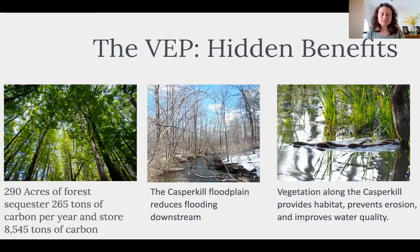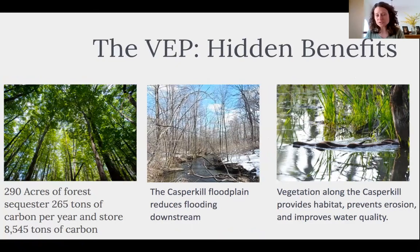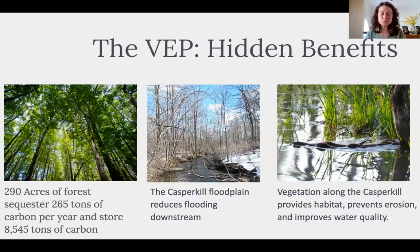But in addition to being this resource for recreation, the ecological preserve offers a lot more benefits. It sequesters carbon, so it's helping to mitigate climate change in the local area. The Casper Kill, which is a tributary of the Hudson River, flows directly through the preserve, and the surrounding forested area of the Casper Kill helps to cleanse the water in the stream, and also allows the stream to flood without harming any structures around it because it is going through an undeveloped area. And then it also provides habitat for a number of different species.